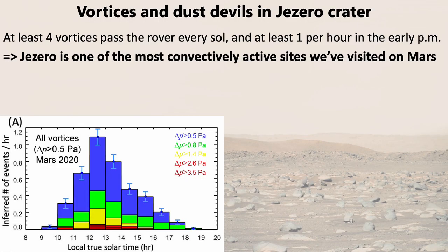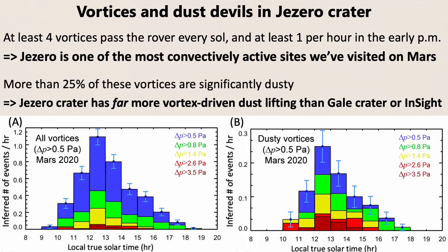We find that at least 4 vortices pass the rover every sol, with at least 1 per hour in the early afternoon. This makes Jezero crater one of the most convectively active sites we've ever visited on Mars. We also find that more than 25% of these vortices are significantly dusty, which means that Jezero crater has far more vortex-driven dust lifting than observed by Curiosity or InSight.